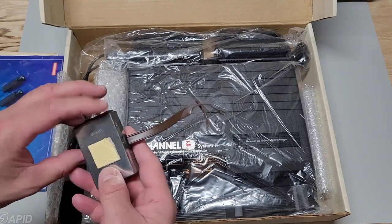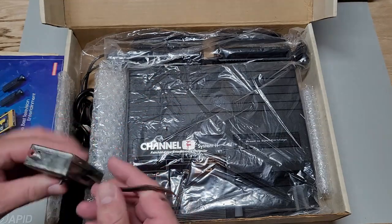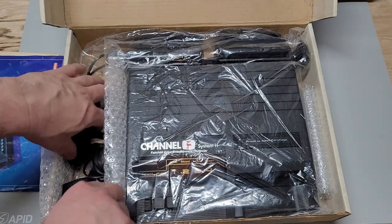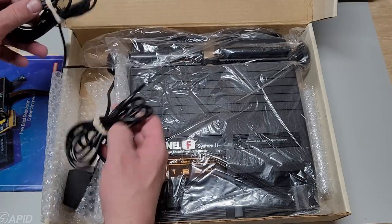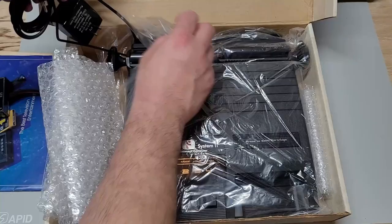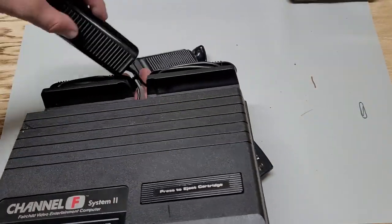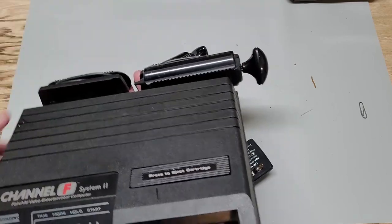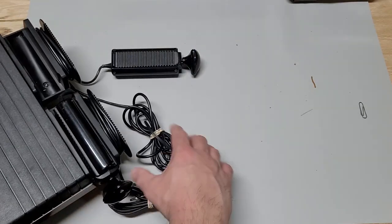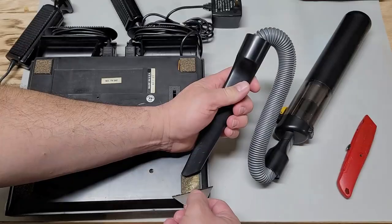Here is the connection to the antenna with the RF connection. It's the original one. And then you've got the power and the RF connector coming out of the console. This looks great. Let me get this stuff situated here.